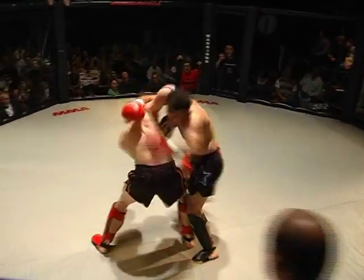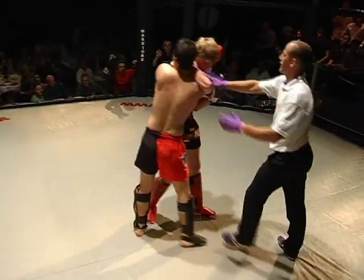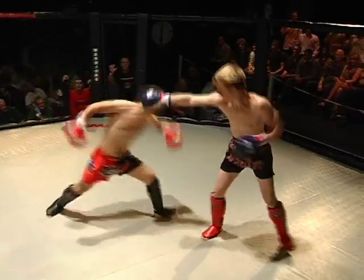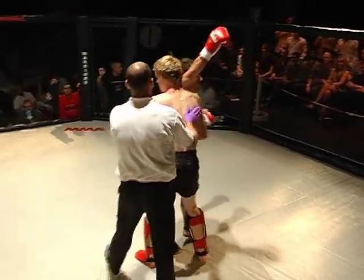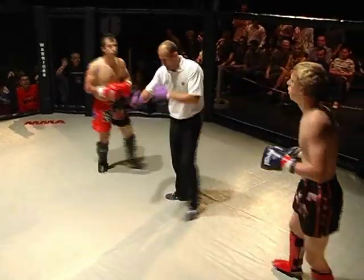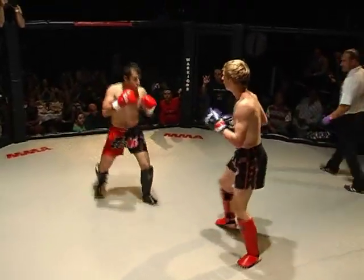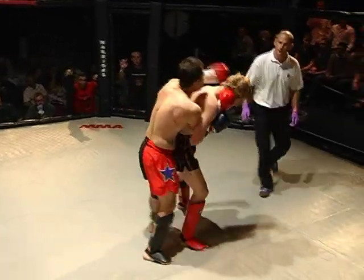It's worth noting that there is no kick counter here, so Abib Mahmood is not going to have to worry about that. There he goes with that overhand right again. Although Joe Pryor now knows it's coming, he's looking out for it. He's going to go back to his original game plan, start working behind the kicks, or that's what he should do.